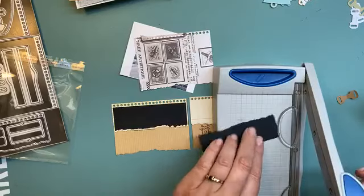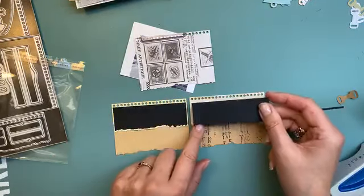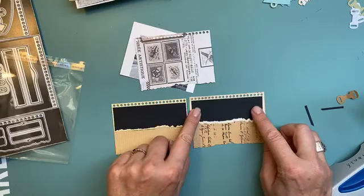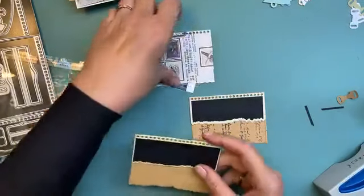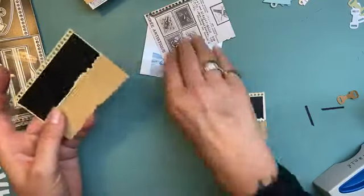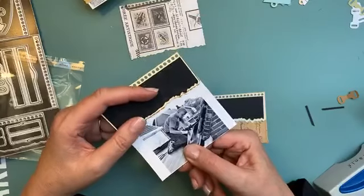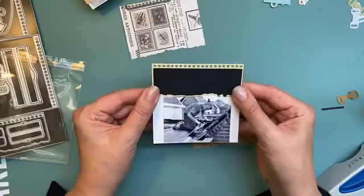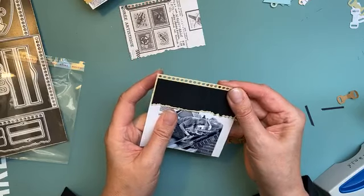So again, with my small guillotine, and then you can apply it here, and you see this lines up really nicely, and you can glue them together. So that's what I did here. You can do some journaling, for example, with a white gel pen, or what's also possible is that you move it on top of a picture like this. It's just to give you an idea.